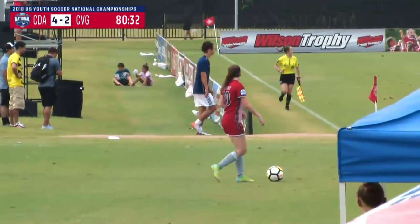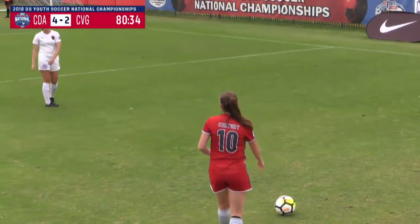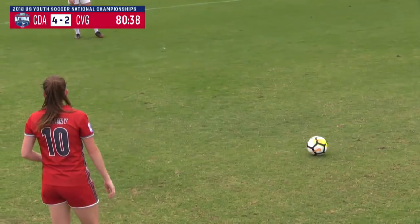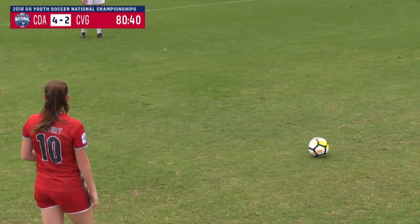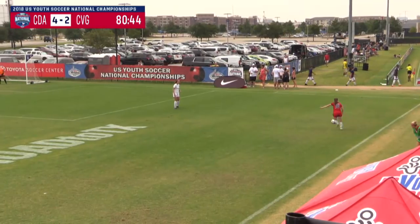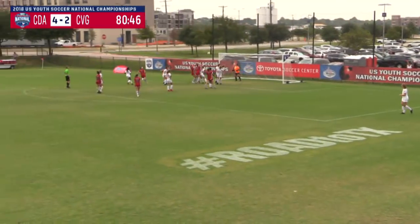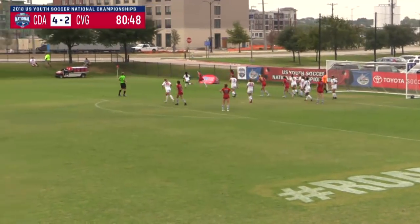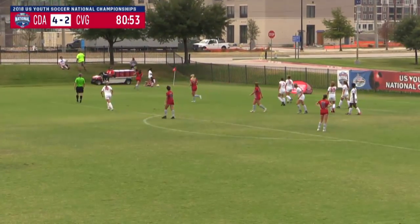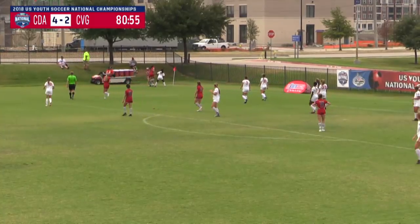Opportunity here in the wide area then for Century to get a dangerous ball in off the boot of Emily Orr. And got a lot of bodies forward between the penalty spot and the 6-yard box. Here is Orr with the right-footed delivery. It's a good ball to the far post. Opportunity, but it's floating past everyone in a red shirt. And Caminos, I believe, was the closest to getting a touch.